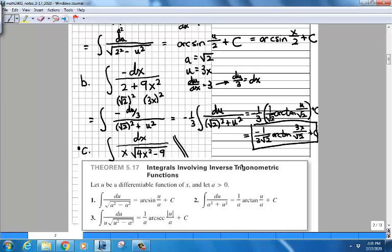So see, that's a very impressive answer. It looks like it would be really difficult to arrive at, but it's really not. It's a pretty easy antiderivative to discover, as far as antiderivatives go.